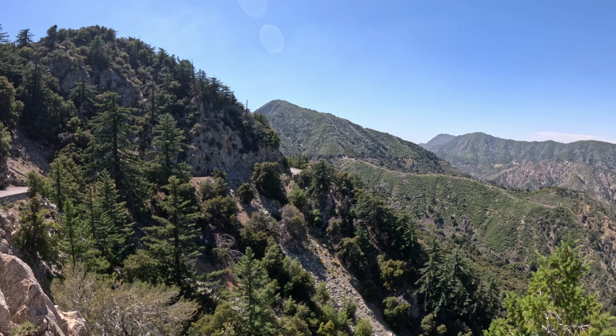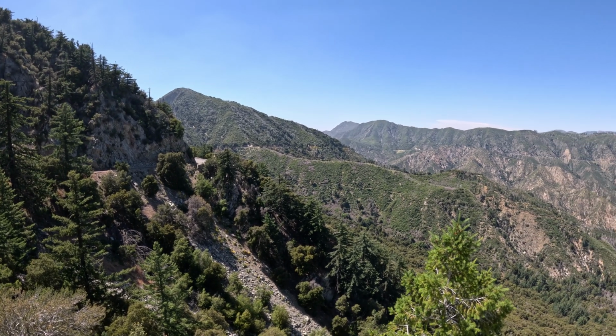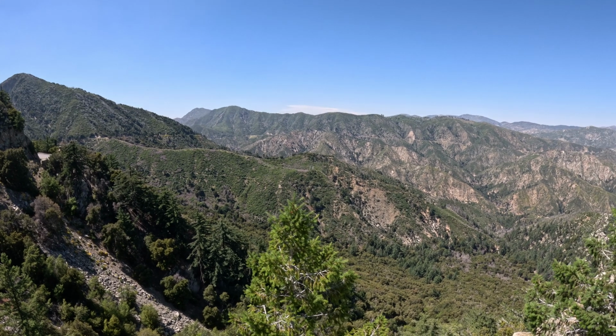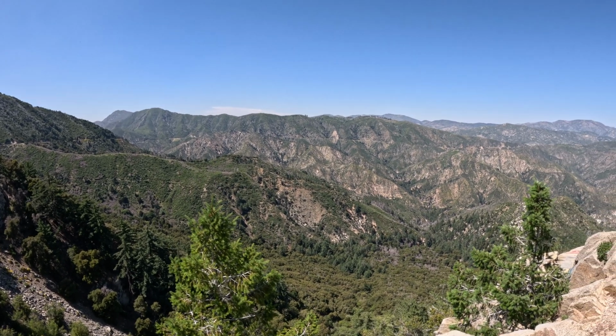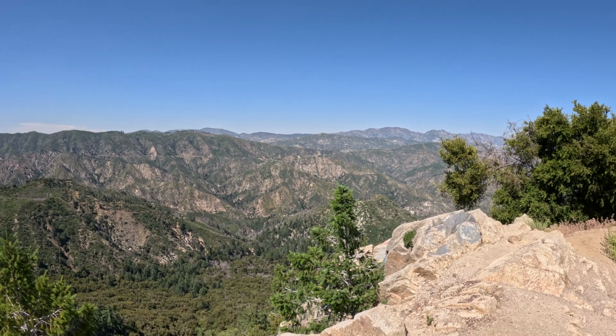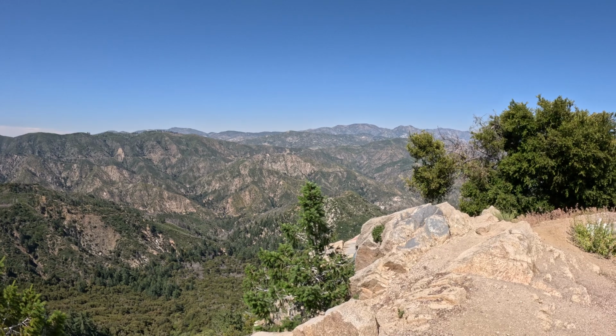Okay, so the views up here are just incredible, and they seem to be never ending. I had to stop again before we get to Mount Wilson Observatory just to show you another observation overlook. It's incredible. You see what I mean? Absolutely stunning, amazing mountain views. I can't believe it. Everywhere, on every turn, on both sides of the mountains.